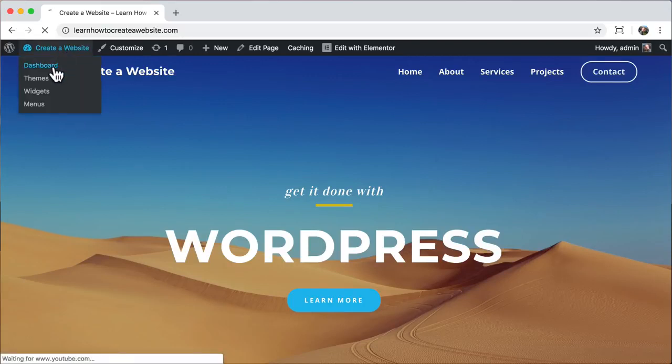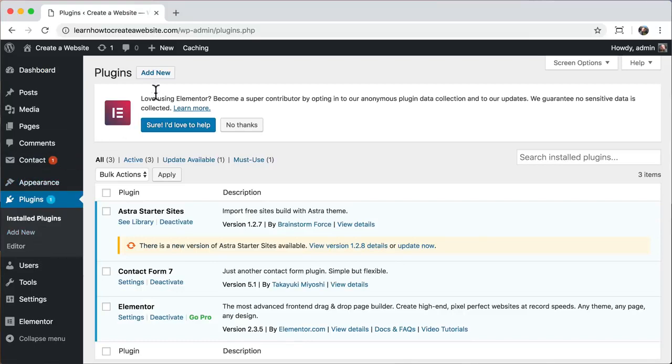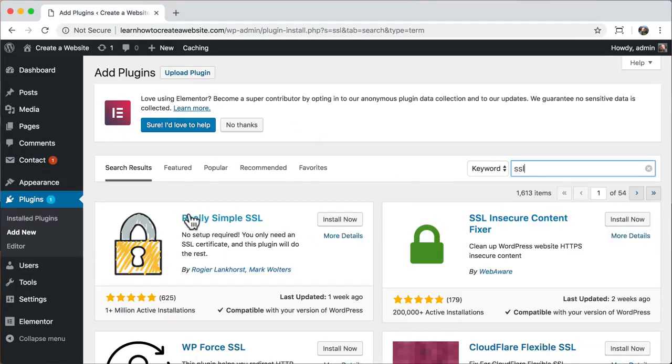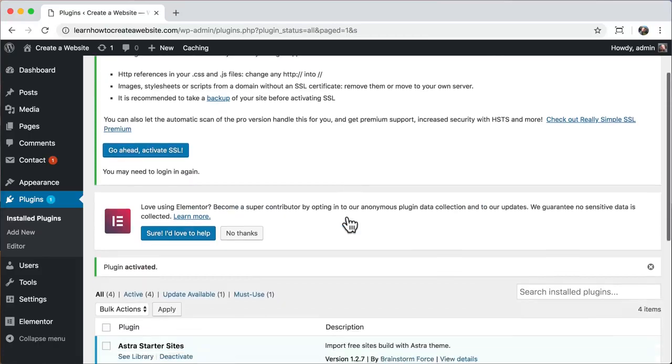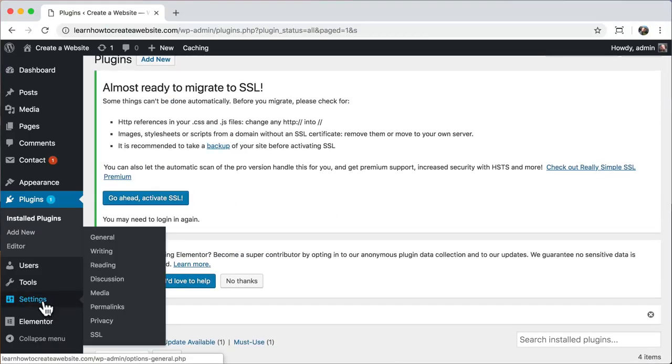All right, so to enable SSL, we're just going to go to our dashboard, and then we're going to click on plugins, and we're going to click add new. Then we're going to search for SSL, and we're going to find a plugin called Really Simple SSL. We are going to install now, and then we're going to click activate. Once our plugin is activated, we can go to settings and go to SSL.